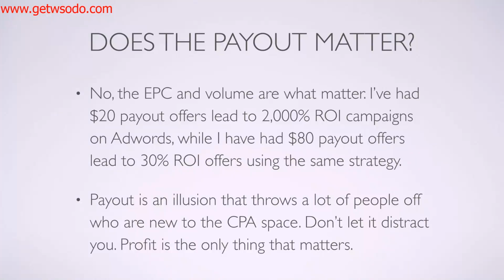So once again, payout is an illusion that throws a lot of people off who are new to the CPA space. Do not let it distract you. Profit is the only thing you should be caring about. It's the only thing that matters.